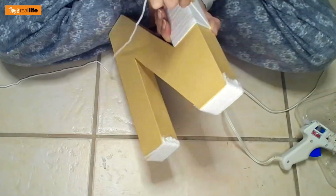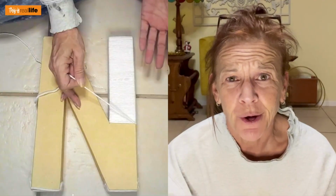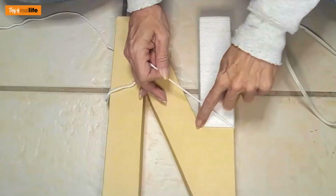We are at the apex of our N. So I wrapped all of this leg. It went very, very quickly. I glued, I don't know, maybe 3 or 4 times on the back inside leg. So now I'm at this part.